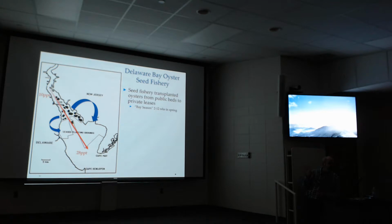The regulation of it was 2 to 12 weeks, depending upon the size and the health of the population, or sometimes 0 weeks if they decided that there weren't enough oysters there to harvest. And that decision was established right away when they asked university scientists to come in and help. And Doc Haskin established this 40% rule, which, Eric, maybe you can explain where that came from.